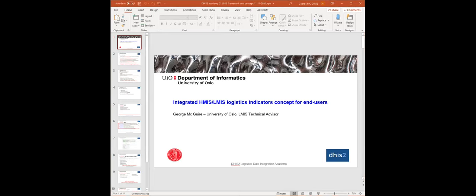Hello, team. Would it be possible to integrate the WHO LMIS package, basic or advanced, within an existing DHIS2 instance with already the existing needed data elements? Thanks. Okay, I think Scott can answer that question.